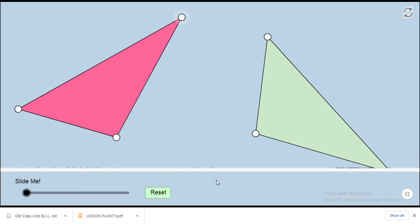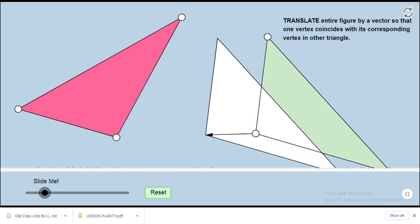Right now, do you think they are congruent? Yes, ma'am. See, they are not of the same shape, right? Ma'am, but their corresponding sides and angles were equal, ma'am. Yeah, their corresponding lines and angles are always equal. Okay, then let me show you.